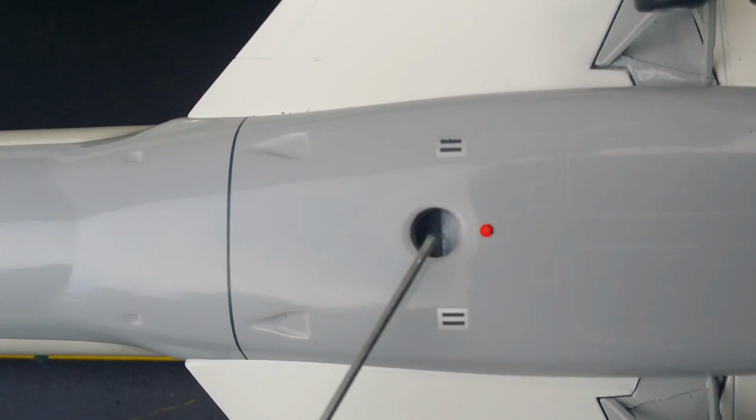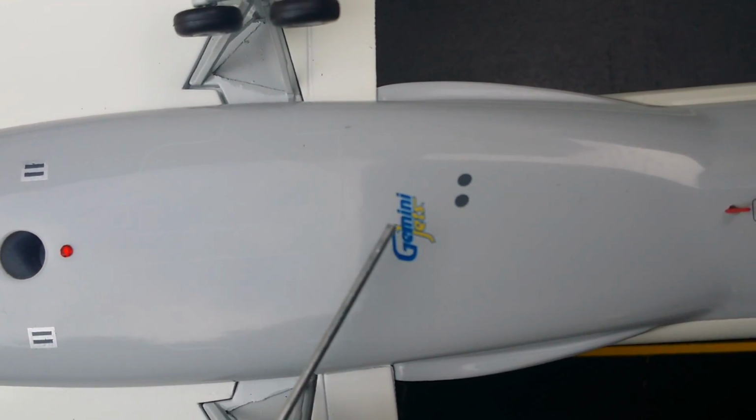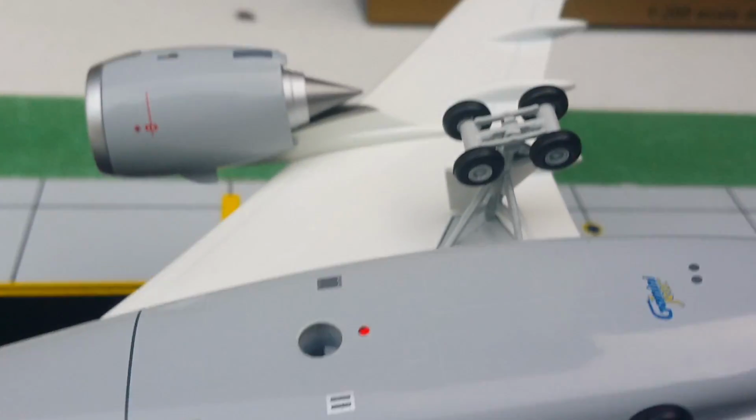There's the hole where the stand goes in at. The anti-collision beacon light right there. The Gemini Jets logo. Another red high frequency antenna there. And then you see the APU housing door right there. There's the horizontal stabilizers. Now let's check out the gears right here.